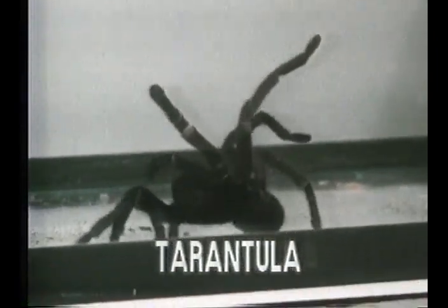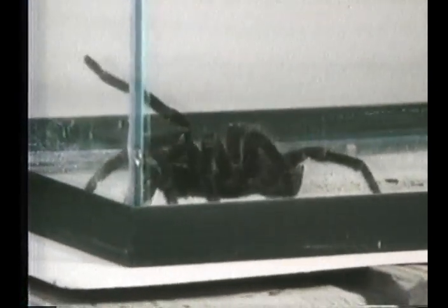Here's a spider that lives in holes in the ground in the southwestern part of our country. This large spider with its 8 eyes all crowded together on the top of its head is a tarantula. It could easily win a prize for its scary appearance, but like most spiders, it usually is not harmful to people. A tarantula does not catch its prey in a web. It captures it by grabbing it as it goes by.